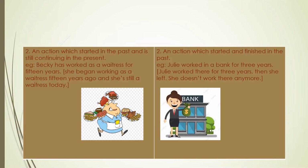An action which started and finished in the past. Julie worked in a bank for 3 years. Julie worked there for 3 years, then she left. She doesn't work there anymore. So that's why we use the past simple. So we use the present perfect for an action that started in the past and is still continuing up till now in the present, but we use the past simple for actions that started in the past and ended in the past.